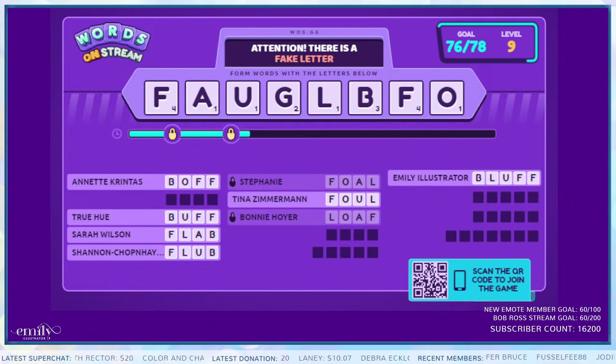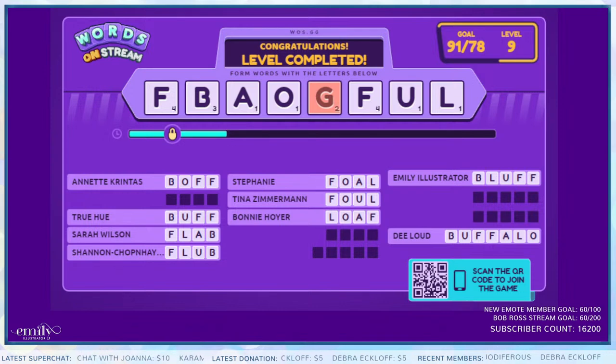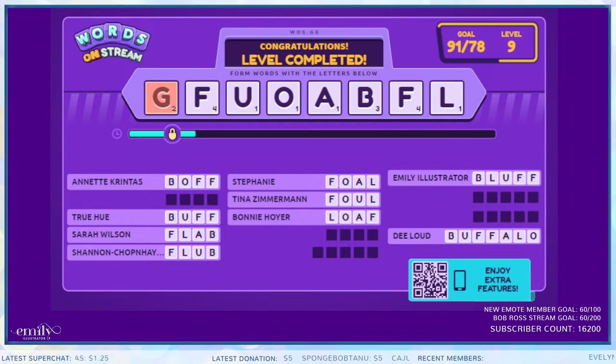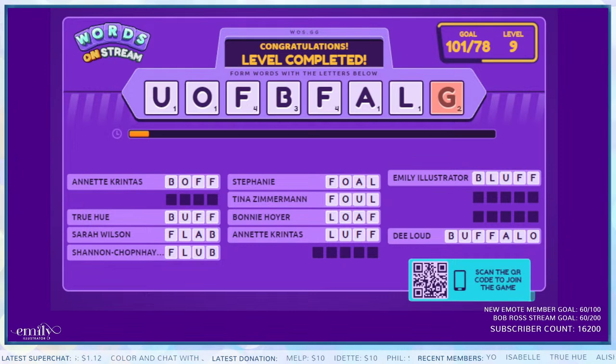Oh no, wait, because the G's not. I keep forgetting about the G. It's throwing me off. Keep wanting to use the G. D, nice. Buffalo. Ball with a O-U-L. Boof. B-O-U-F. Bowl. B-O-A-L.